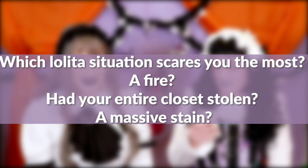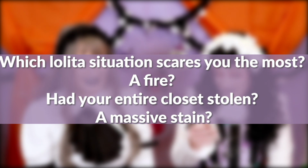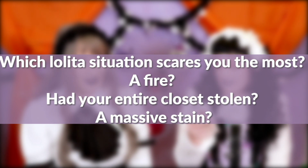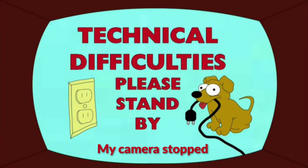Which Lolita situation scares you the most? Okay. A fire! Your entire closet stolen, a massive stain. Okay, these are not okay. The fire, like, has it burned your whole wardrobe? Yes! Maybe. It stopped. These don't feel equivalent. Is the stain on everything you own? Or is it worded like the stain is on one thing?